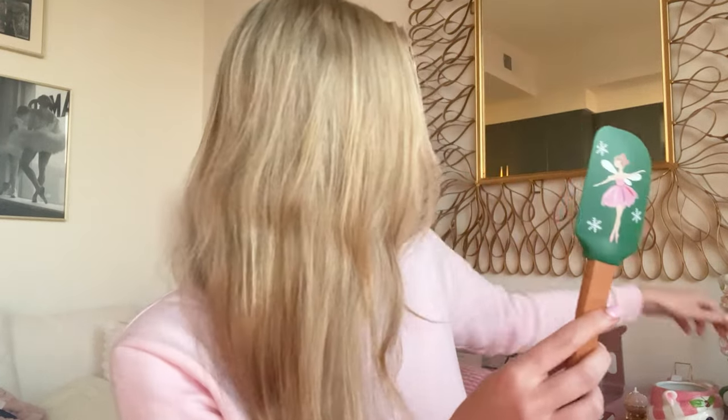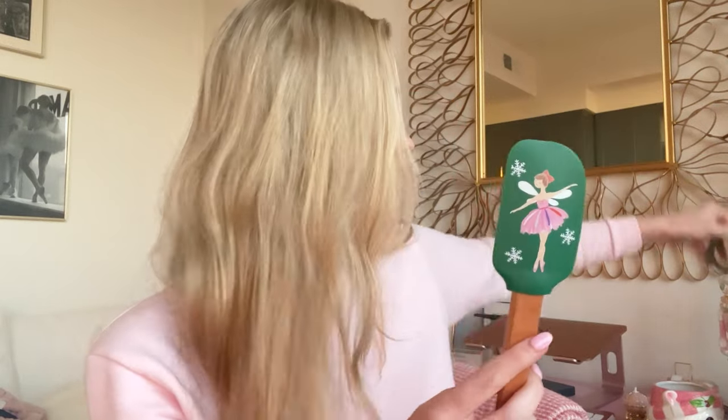And then the last two things that I got were spatulas. So this is the same little ballerina that is on my mug. So it's a little matching set. And I do need new spatulas, especially like baking spatulas. So I thought this one was really cute. And I don't mind using this all year round. I don't think I'll just keep this out at Christmas because I feel like it's a little fairy. It's a little ballerina fairy, and it does have snowflakes on it, but still, I think I'll probably use it all year round.